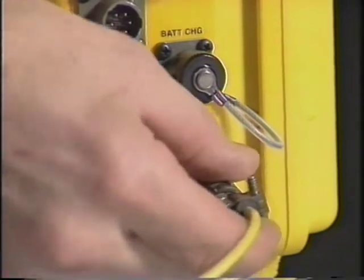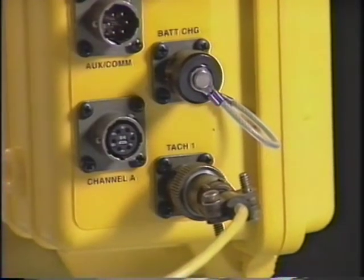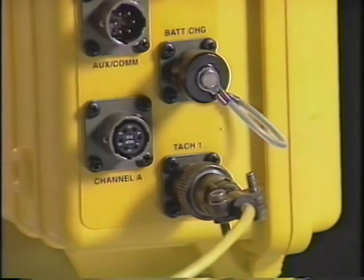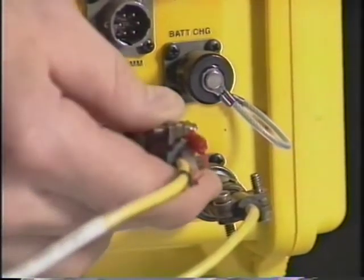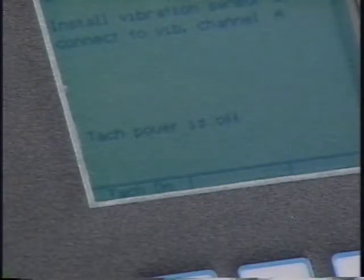This screen directs you to install and connect the tach and vibration sensors you specified in the setup. Attach the tachometer cable to the channel specified in your setup. Attach the vibration cable to the channel specified in your setup. Examine the bottom of the tail rotor equipment setup screen. You will see the Tach On option. Press the F1 key to activate this option.